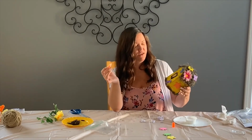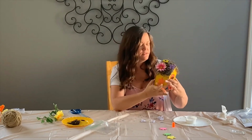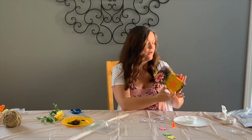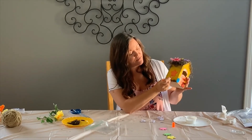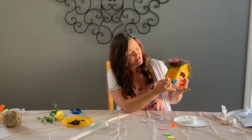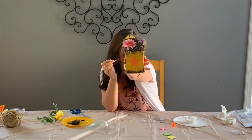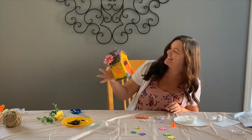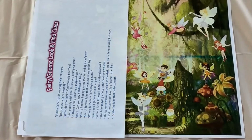You could even draw something with your glitter pen. So let's look at this flower I did here. I could draw a stem for my flower, and even a little leaf. Can you see that? How's it looking? How's yours looking? It's cute, right? It's time to do our fairy gnome look and find sheet.